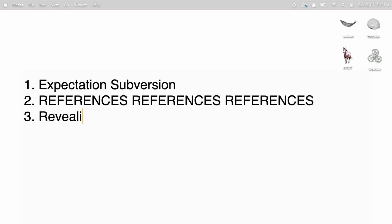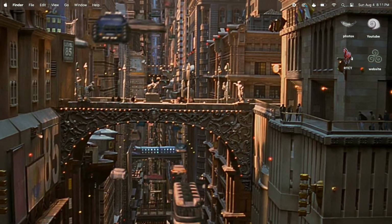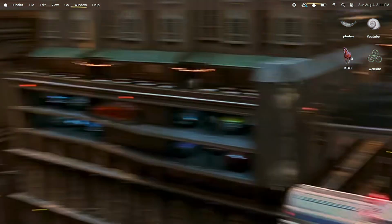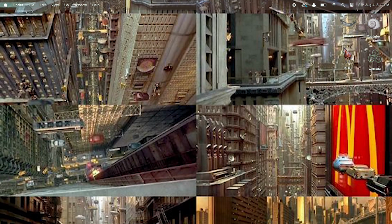3. Revealing, textured, vibrant, and gimmicky styles are the standard fare of the 2200s fashion trends, which reflect the epitomized future of our consumerist world.